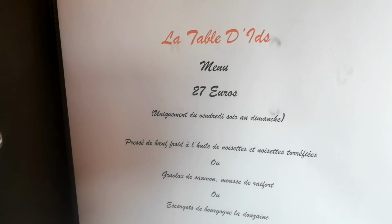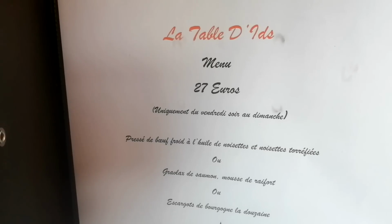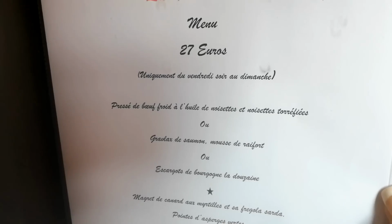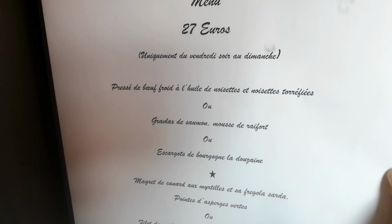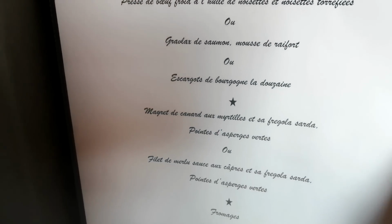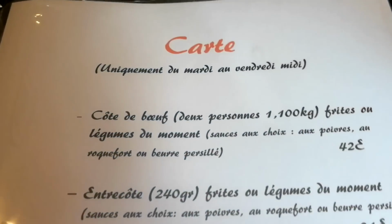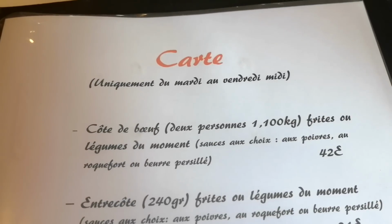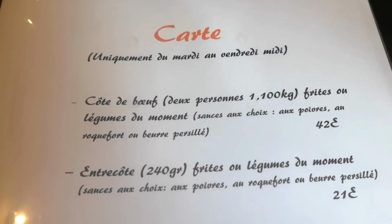See, this set menu for €27, that's only on a Friday and Sunday. Friday evening and Sunday. It's a Friday evening and a Sunday menu. The set menu, yeah. So this is the Tuesday to Friday lunchtime menu.